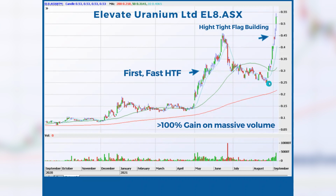And then we're seeing it happen again, 25 to 50 cents. It is possible for a consolidation. If the uranium miners as a group consolidate here, that's very constructive for all the high and tight flags. And as we saw with lithium last week, and we've seen with uranium now, if one of them starts breaking, it's quite possible that there can be a domino effect and more start breaking thereafter.